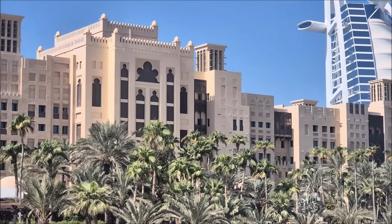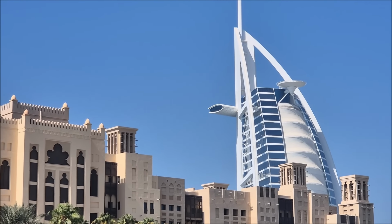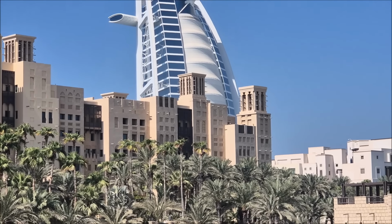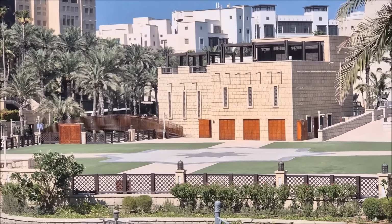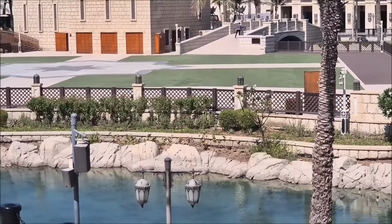Madinat Jumeirah is a luxurious resort that embodies the spirit of Arabian culture while providing world-class amenities and services. Its beautiful design, extensive dining options, and a vibrant atmosphere make it one of Dubai's premier destinations for both visitors and locals seeking an immersive experience of luxury and tradition in the heart of the city.